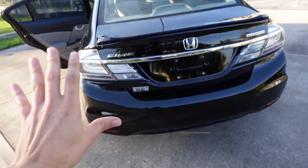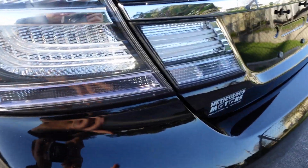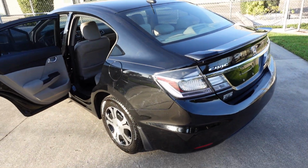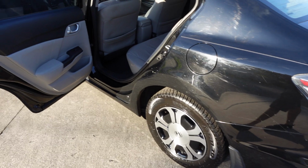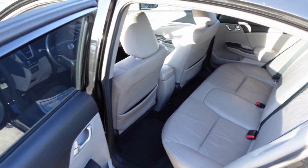And these are super rare taillights. These are factory taillights. They look beautiful, though. I love this LED look. So it comes with LED rear taillights that look really nice, and then that little lip spoiler there, all specific to this car. And it drives excellent. I mean, it's an excellent driving car.